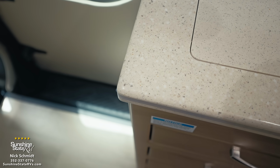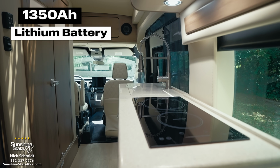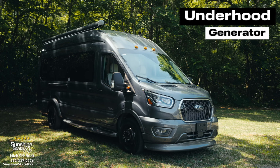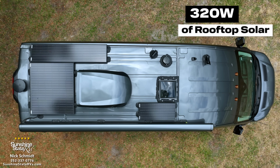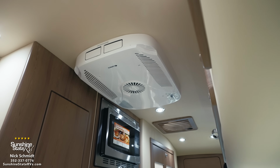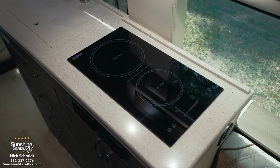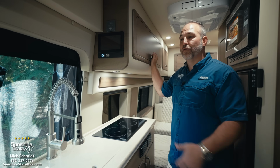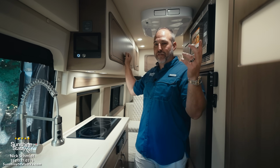Something about this EcoFreedom package on the Midwest van, there's no propane. So you have 1,350 amp hours of lithium, 3,000 watt inverter. You have the underhood generator, 320 watts of solar. You also have the Gree air conditioner, which is their very high energy efficient air conditioner, induction stove, and a Timberline hot water heater and furnace that works electric and through your fuel tank. So none of that uses propane, which is great because it's single fuel source.